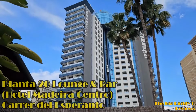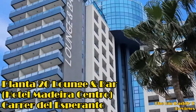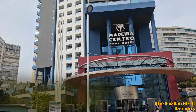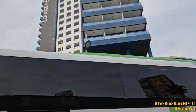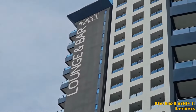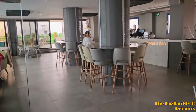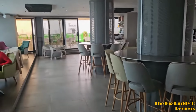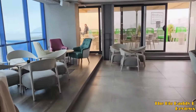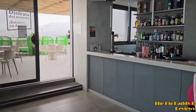While sat in the gardens of XULO, we saw the destination of another rooftop bar, Planta 20, at the top of the Hotel Macadamia Centro, where we got to have some cocktails in the clouds and to see some stunning views of Benidorm. There's a good selection of beers and cocktails to enjoy here, and you will get some of the best views of Benidorm from up here, with panoramic views of the city bay. The bar is closed on Mondays and Tuesdays, but it is open throughout the rest of the week. So bear that in mind if you're planning on doing a tour of all of Benidorm's rooftop bars.